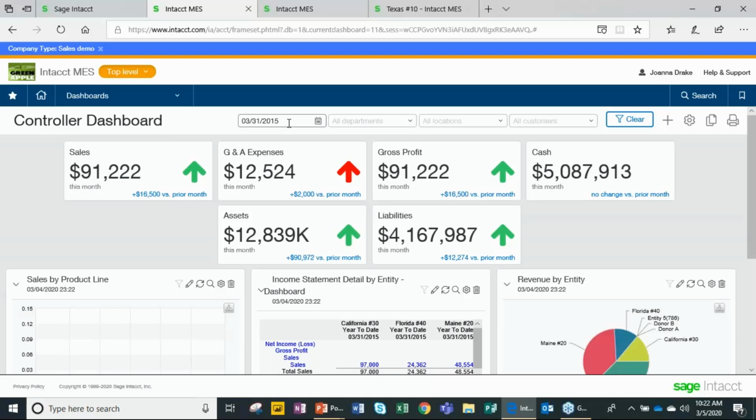What did it look like then? So this is truly one of my favorite features of Sage Intacct, is that ability to create the dashboard or to use one of the out of the boxes and then sit there and slice and dice it.